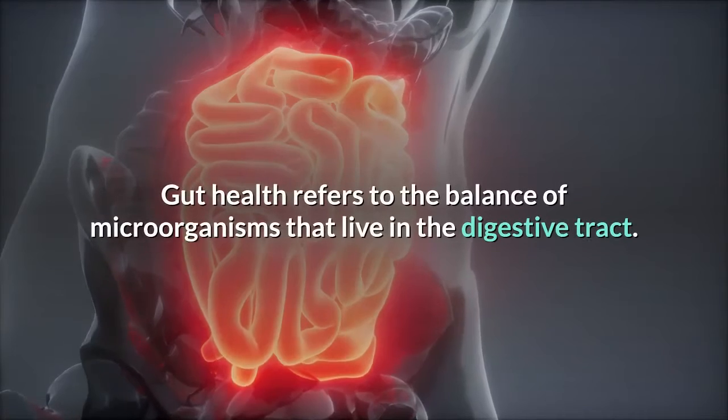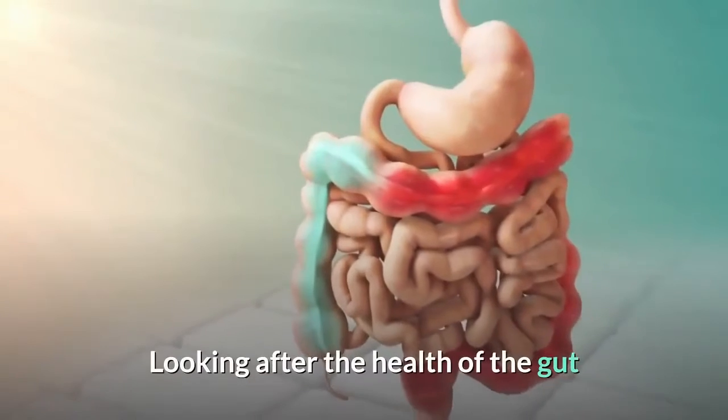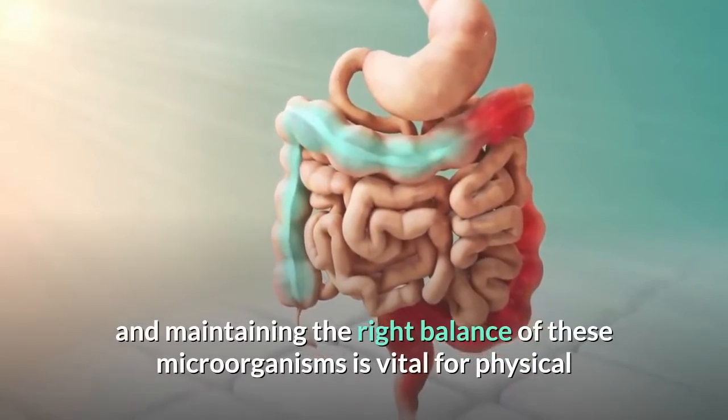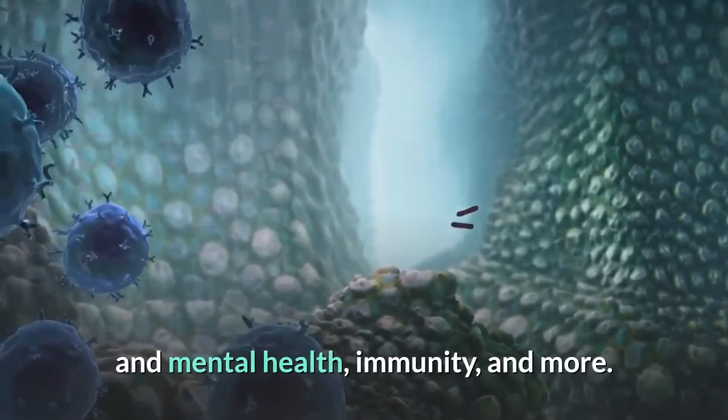Gut health refers to the balance of microorganisms that live in the digestive tract. Looking after the health of the gut and maintaining the right balance of these microorganisms is vital for physical and mental health, immunity, and more.